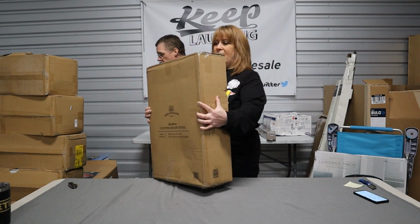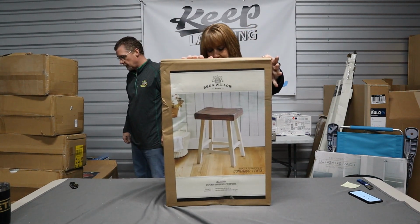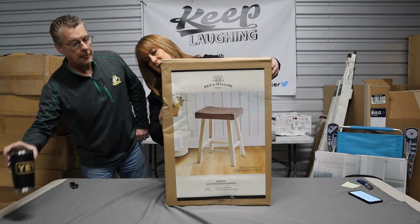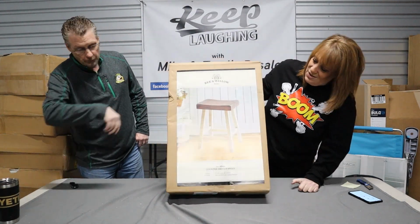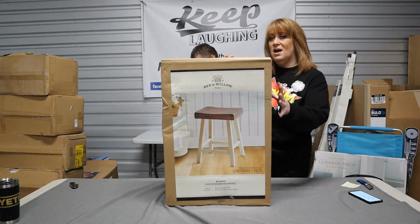I didn't know if you were trying to hand it. I was going to. We better get this off before it starts tumbling down, huh? A counter height stool. Bee Willow. It is factory sealed. But these are not the easiest things, as we've talked about before, to sell. With any luck.